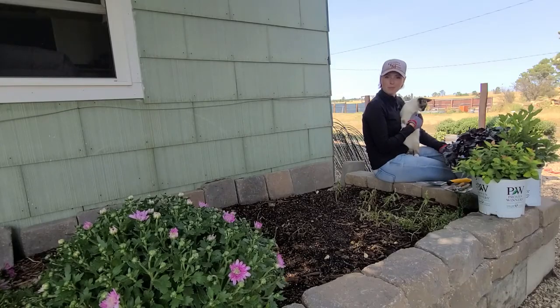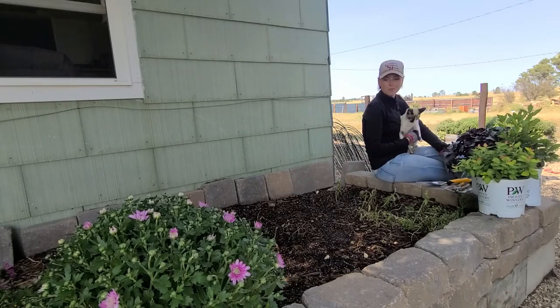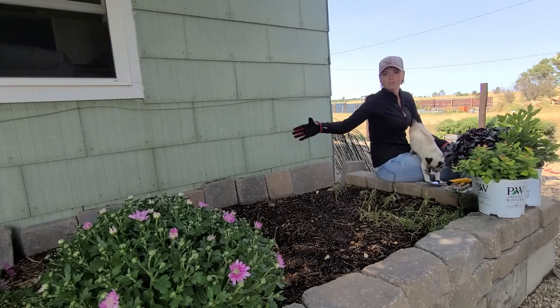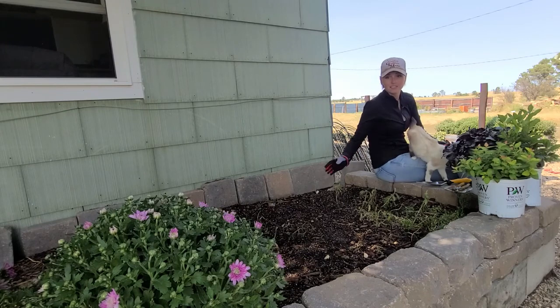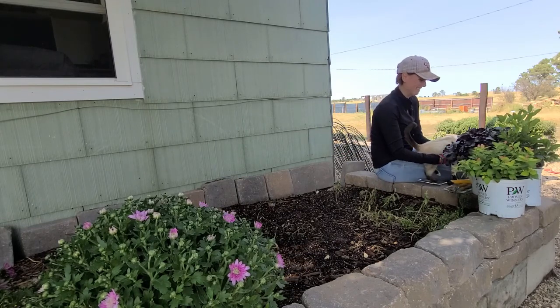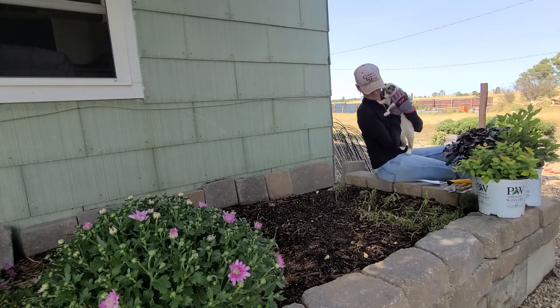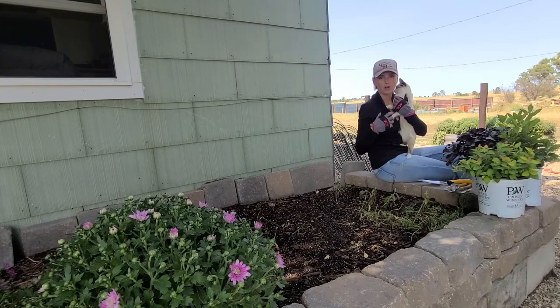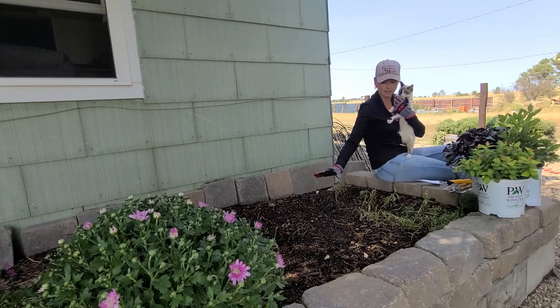Everybody, Abby with Farmhouse on the Ranch here. Today we are planting up this corner of the front flower bed that's right in front of my house along the sidewalk. You all have seen this flower bed a lot of times. I've worked on it a lot of times. Sometimes it just takes several tries before you get the vision in your head to match what you're actually seeing.